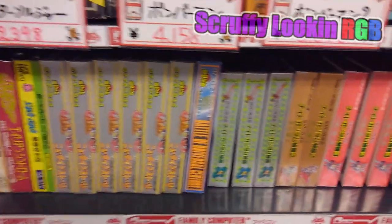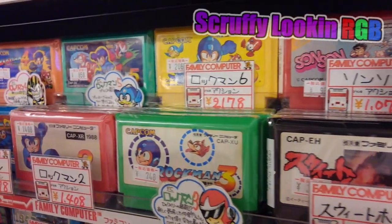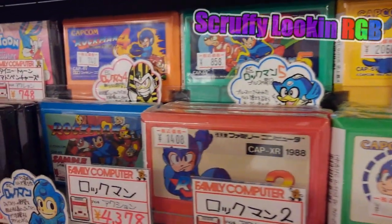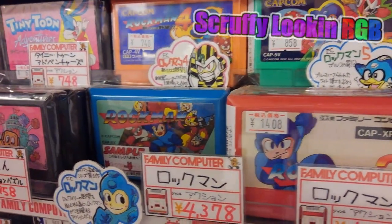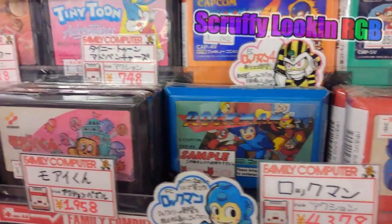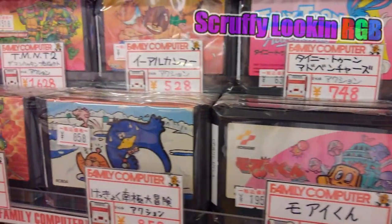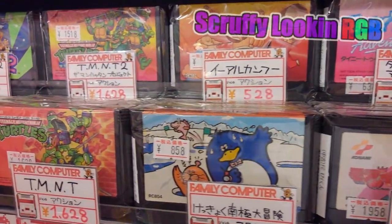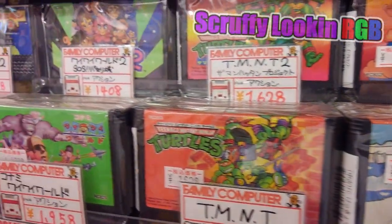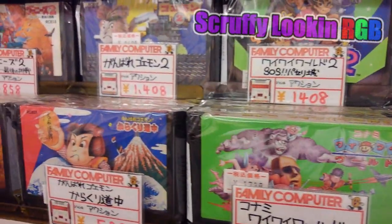Nope, we've got lots of games. Here we go with the loose games. My favorite, loose games. I'm not a big box collector. I prefer loose games because you can play them right away. You don't have to worry about the box getting damaged. I don't have a lot of space for boxes either, living in Japan, so definitely loose games. Anyone else go for just loose games? Let me know down in the comments or hit me up on chat. What loose games do you look for?